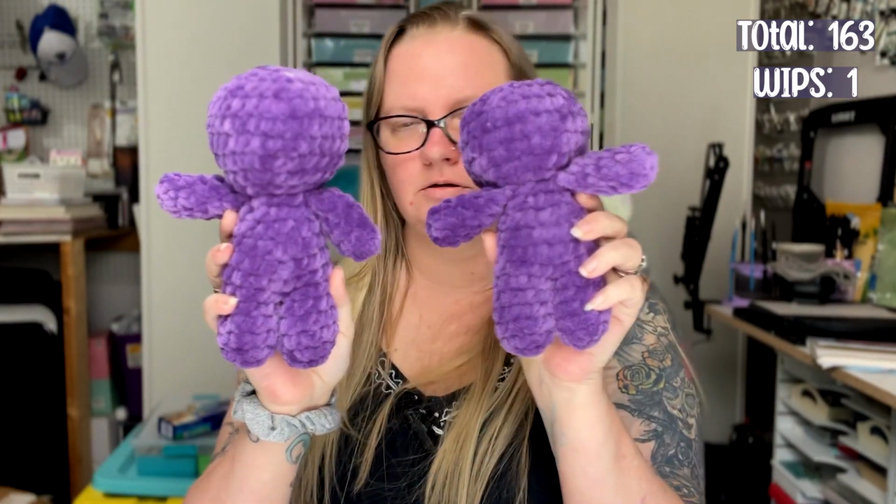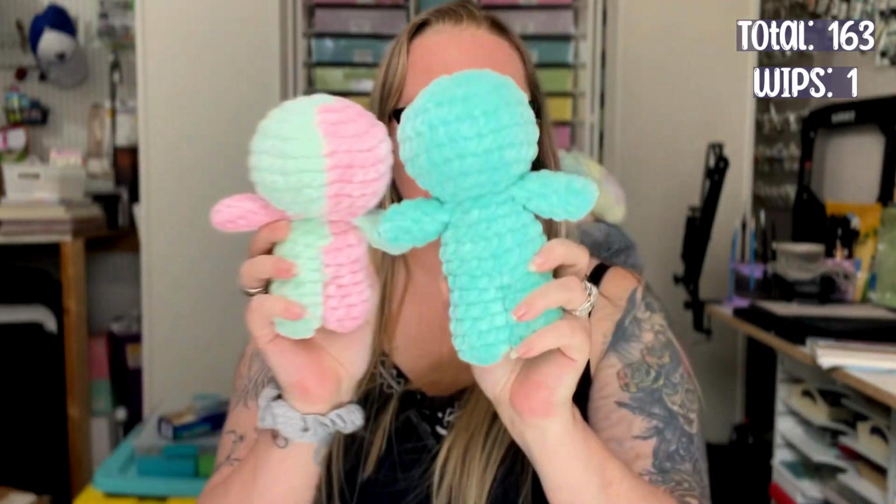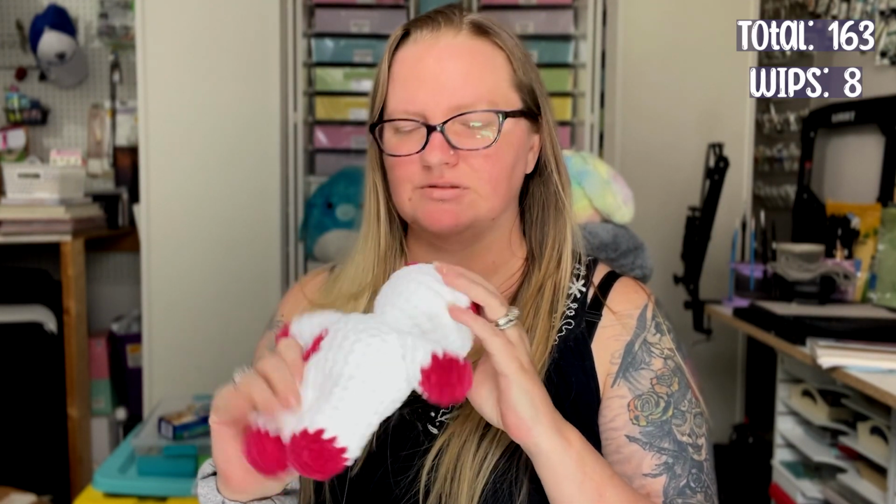Okay, sorry. We have got voodoo dolls that need to be stitched, embroidered, and have their eyeballs and stuff put on. So we've got 1, 2, 4, 6, and 7. This was a cow that sort of went wrong. I don't even know if I like it for a voodoo doll. So we're going to say 6. I may frog this and use up this white yarn for something else. Or I may frog the head and redo the head, because there's literally nothing wrong with the body. It's just the head came out way too small.